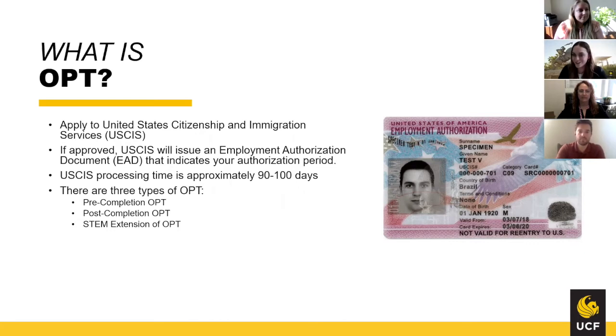It actually looks like a card, so I know some students tend to get confused with that, and you can see what it kind of looks like on the screen. It's going to indicate how long you can work, so your authorization period. And like I mentioned in the earlier slide, it's going to be for up to a year. For the most part, it usually takes USCIS 90 to 100 days to process an application for OPT. However, ever since the rollout of the online application, we have been seeing a shorter wait time. So we highly recommend applying online, which we'll go into, just the how to do that, in a little bit.